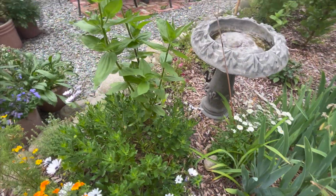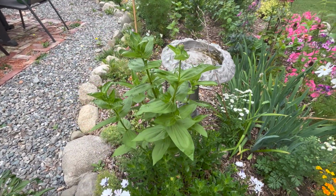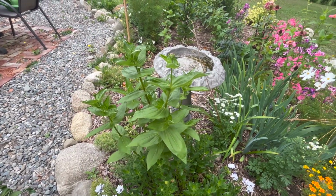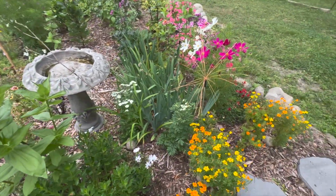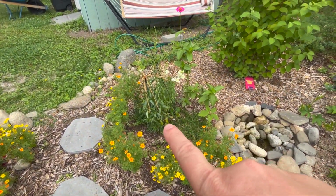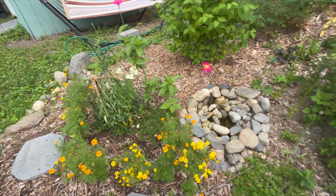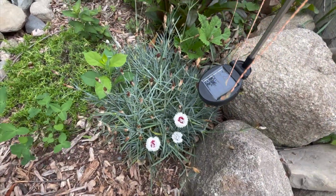This one zinnia, for some reason, really likes its life. It's thick and big, lots of buds. The rest in this bed are one-stalked, puny-looking things. So, just to see what I got over here, I've got some snapdragons, some more zinnia. I've got some garden phlox, more dianthus.